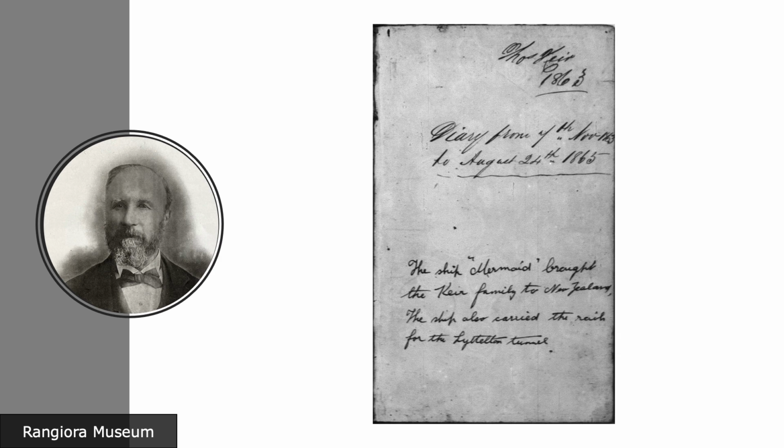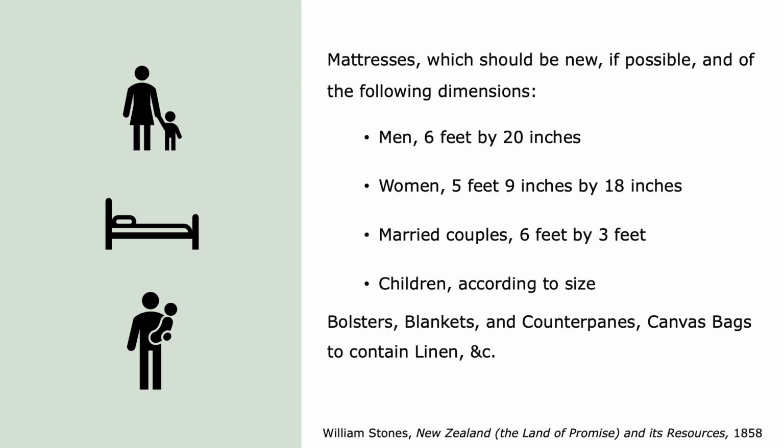If you were in steerage, you had to bring your own bedding. In fact, you were advised to bring quite a few things from the pamphlet given to you by the immigration agents. For example, here's the bedding that you needed. It gave the size of your mattress, the bed linen you needed, and a canvas bag to keep it in.